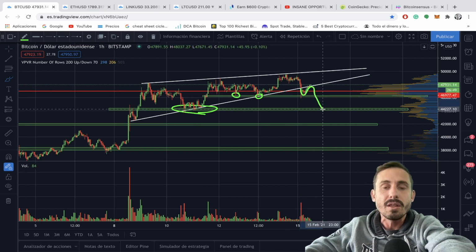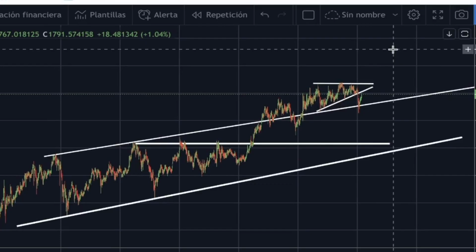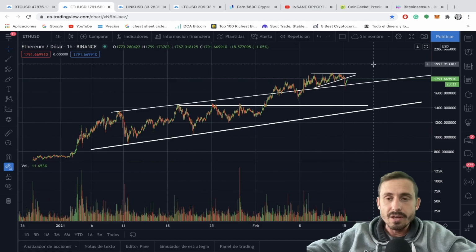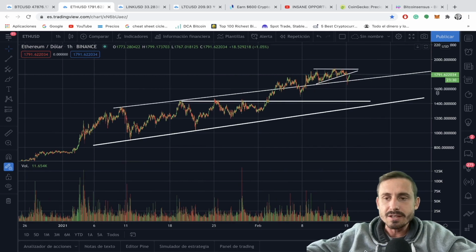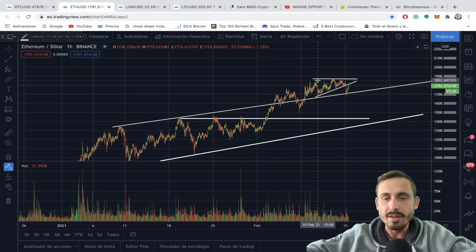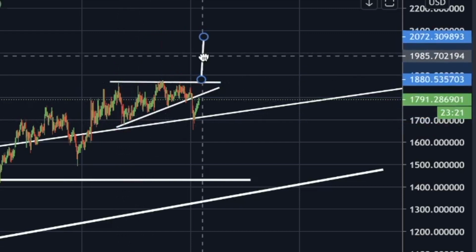It confirms the breakout. Checking out the Ethereum US dollar pair, the Ethereum price is bouncing nicely off the support here of the resistance of the channel here, as we can see on the chart. I did mention yesterday this ascending triangle that we were forming, and the measured target would be the back of the ascending triangle from the breakout of the resistance.